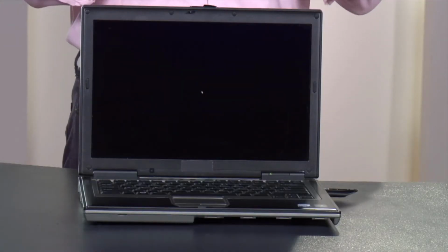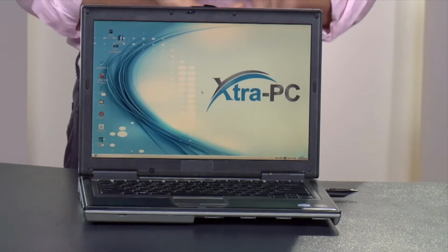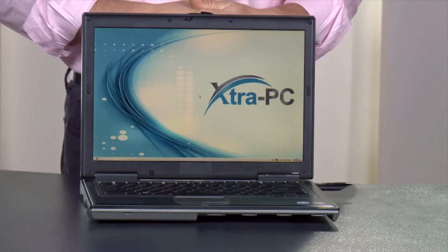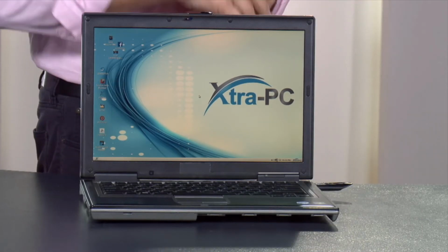I mean, that was literally seconds, and so easy to use. So not minutes of waiting trying to get your laptop to boot up. Now it's like 20, 30 seconds, and bam, there's that desktop. Exactly what you need, there it is, to run your entire computer.